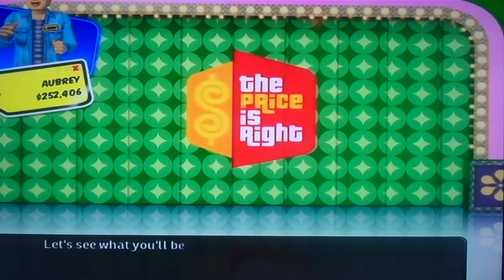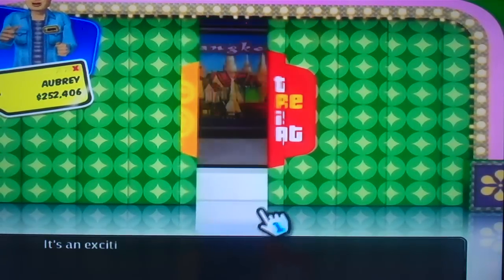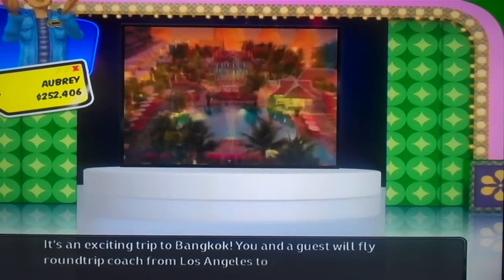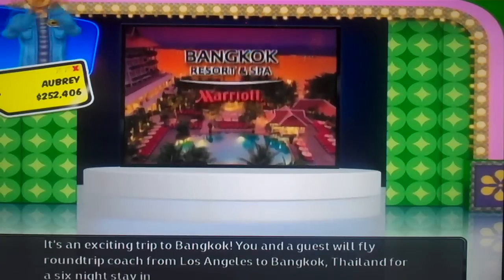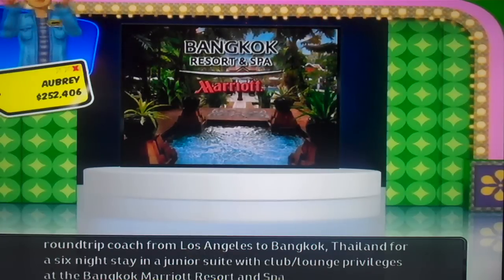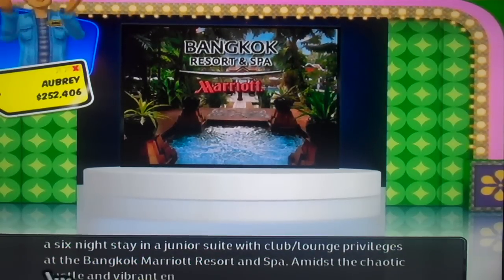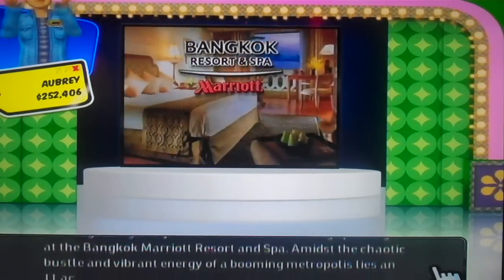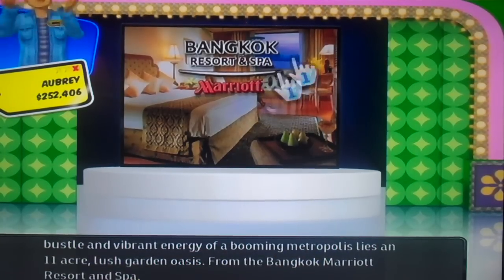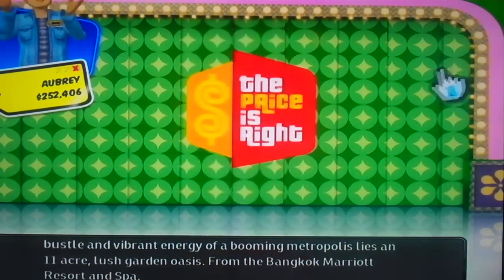Let's see what you'll be playing for. It's an exciting trip to Bangkok! It's a trip to Bangkok, Thailand! Coach from Los Angeles to Bangkok, Thailand for a six-night stay in a junior suite with club lounge privileges at the Bangkok Marriott Resort and Spa. Amidst the chaotic bustle and vibrant energy of a booming metropolis lies an 11-acre lush garden oasis from the Bangkok Marriott Resort and Spa! All right, let's see what it is.